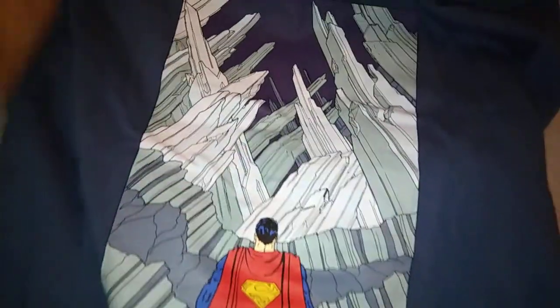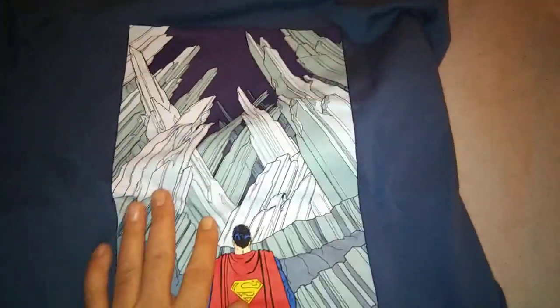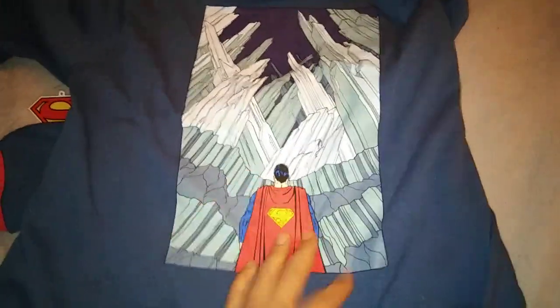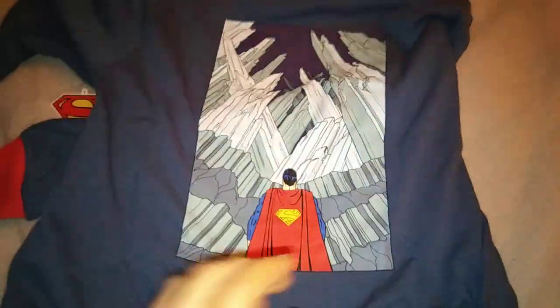Let's flip this over and look at the other side. Okay, see, now there we go. That's a good keeping with the theme. You have Superman's back on your back looking at the Fortress of Solitude. And I'm not the type of person that does t-shirt graphics or anything. This is that kind of graphic where it's pressed onto there. You can see it.